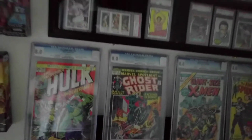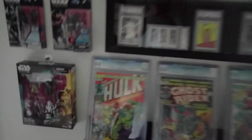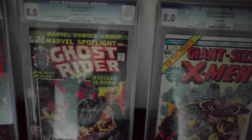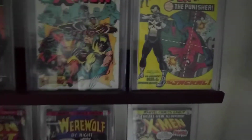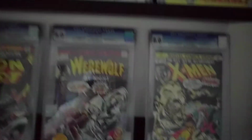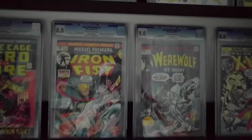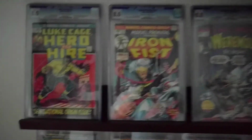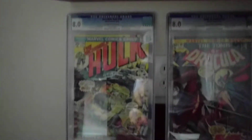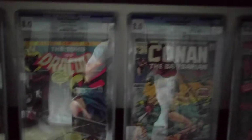And then down here is my Bronze Age CGC 8.0 collection. Hulk 181, Ghost Rider, Punisher. So these are all from the Bronze Age, and 8.0, which was my collecting focus. Thought it was a good grade that combined a good value with quality. That's the first appearance of Blade in that Tomb of Dracula.